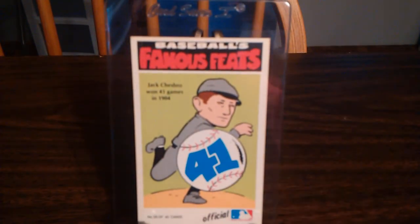This next one is Jack Chesbro. He won 41 games in 1904. A lot of wins for pitching. And he did a lot of pitching. So pretty good feat there for Jack. He did that back in 1904, again with Pittsburgh. And back then he jumped to the American League Highlanders, which now became the Yankees.